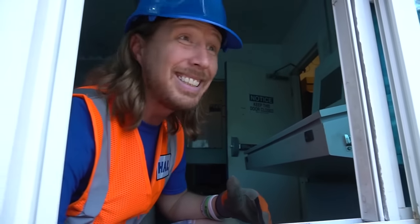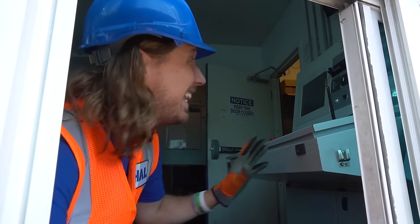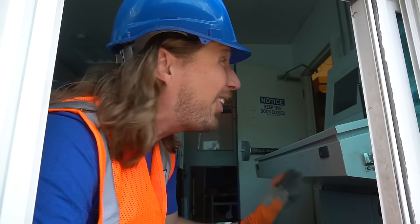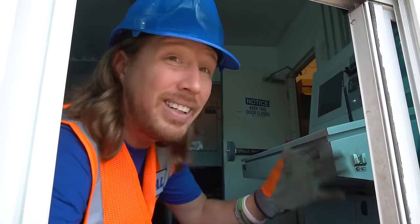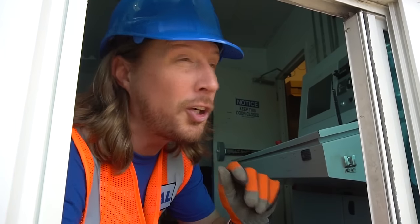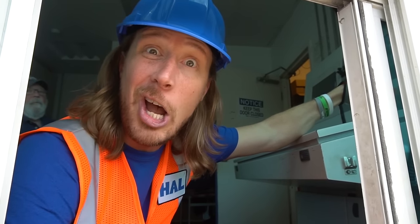Oh, wow, my friends. We're in the operator's booth, and this is totally awesome. This is what operates the gigantic wheel and spins it around. We got all kinds of cool buttons in here. We even got some radio so we can talk to all of the staff members. Let's see if we can turn it on. Here we go, you ready? Oh wow, there it goes. It's totally awesome.